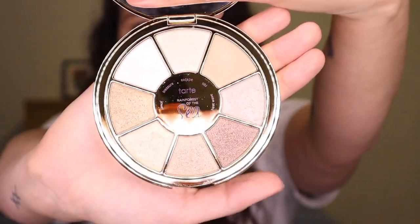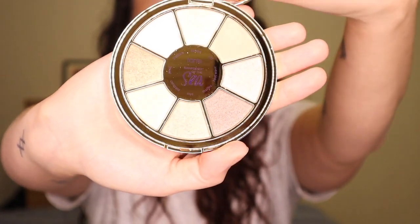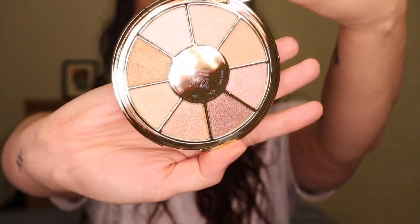All right, so here is what the palette looks like. Guys, I'm seeing a problem right away, which is that these are all shimmer shades. There is only one matte shade in this palette. If you're somebody who doesn't own a lot of shimmers already, you might be excited by this. You have a bunch of options to choose from in here.